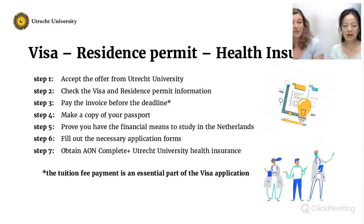If I may add something, yes, of course. I think with the health insurance, you also have to cover the first semester of your stay. So it cannot be just 1 month of health insurance. You have to show that you've covered enough time. Yes, exactly. It needs to be valid for the complete time that you're intending to study here, and not only for a month.